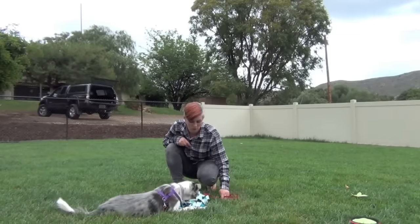Step 1. Reach, say yes, then feed. So the first step is simply reaching towards the puppy or the dog and marking with a verbal marker like the word yes. So I'm going to reach, yes, and then feed the treat. Yes. Good boy. And I can do it from standing up too.